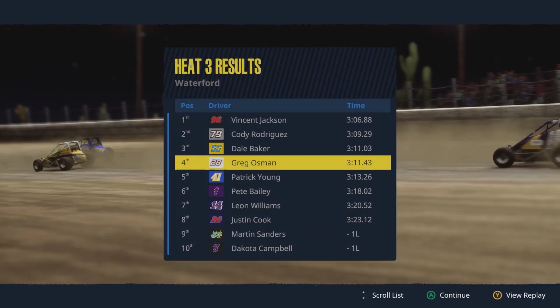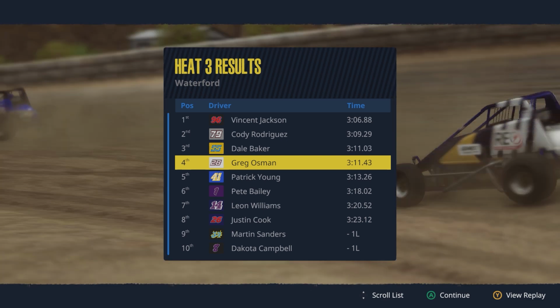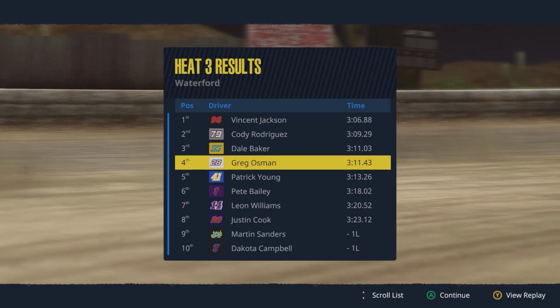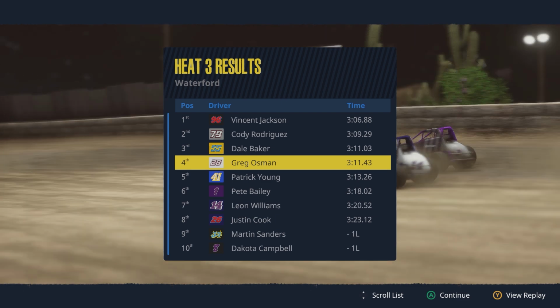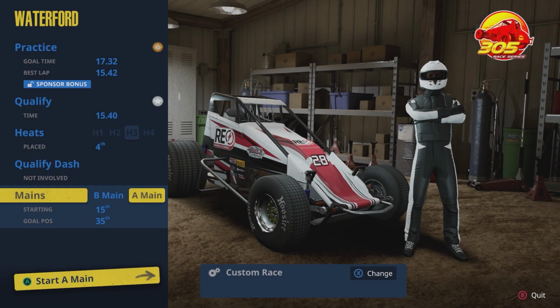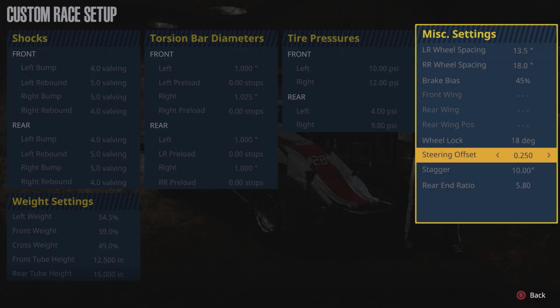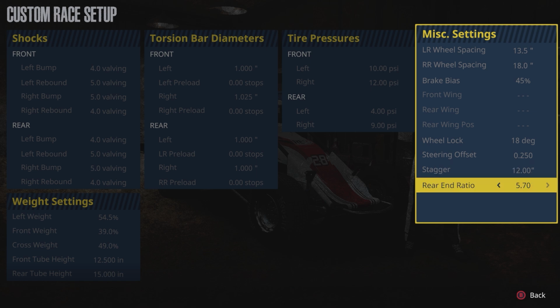Here are the official results, boys. Jackson, Rodriguez, Baker, myself, and Patrick Young transferring to the feature, or to the A main. Let's go get ready. All right, we're going to do a couple adjustments. Bump that down.